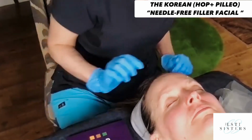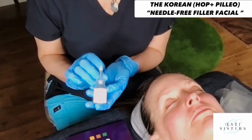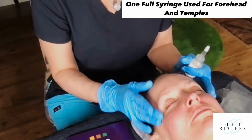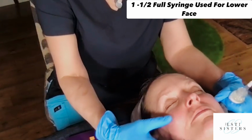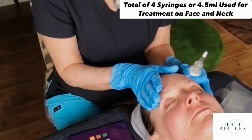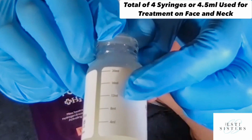Now, like I mentioned, you can use the little syringe that comes in the kit to measure out, but for purposes of demo, I'm going to show you how to use this topper, but I'm also going to give you the amounts that you use for each part of the face. So when you have the syringe, a full syringe you're going to pull out is going to be used for the forehead and temples. Another 1.5 syringes is going to be for the lower part of the face, and another 1.5 syringes is going to be for the neck area. So you're going to use 4.5 milliliters total for the full face and neck. That is going to be equivalent to using about the space between those 2 lines.